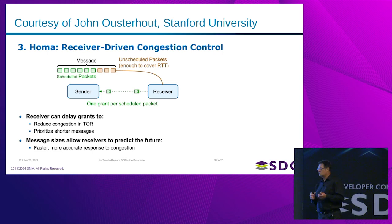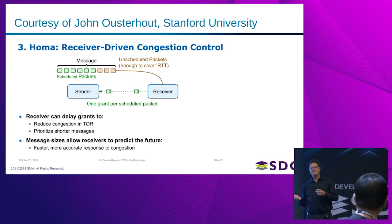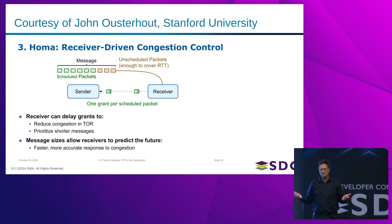And the message size now also allows the receiver, because the message size is part of the message, okay? Like, give me the phone book of New York. The response is, well, this is 8 megabytes, Hendrik. Do you really want it? No, give me chunks, okay? So as a receiver, I can predict the future. I know I need the phone book for New York. I need the phone book for London.